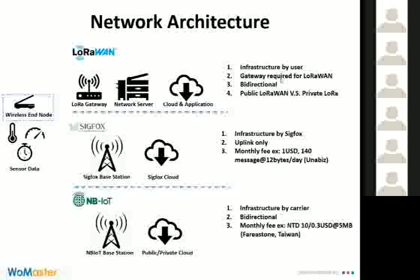At the top is the LoRaWAN technology. The LoRaWAN requires a LoRa gateway to receive the sensor data from the field side. You can see that on the right-hand side, the LoRaWAN requires an infrastructure by the user or a system integrator who deploys the network. So the gateway is always required to use a LoRaWAN network.